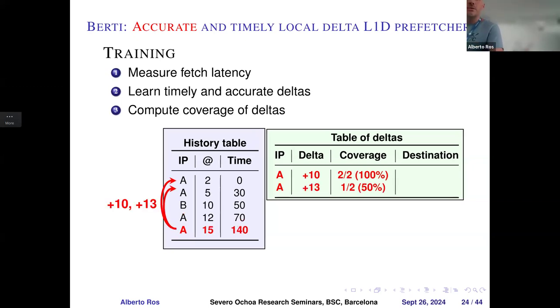We have another A that is 15. The +7, I didn't put it because we assume that it's not timely. If it's not within the latency range, we don't put it. That's why we have the time here. So we are gathering all the deltas, and we just compute for each search what is the probability that a delta is there.